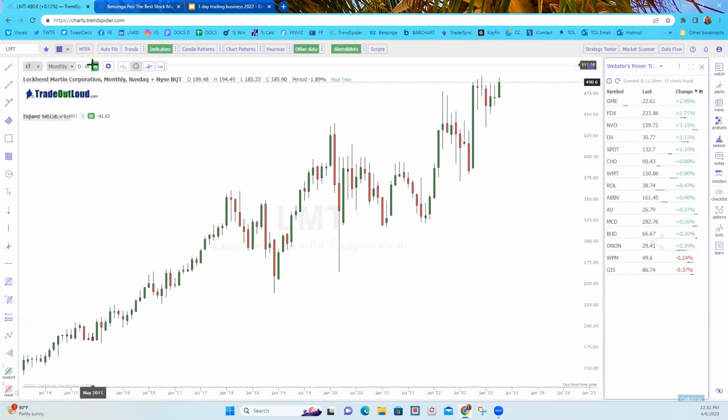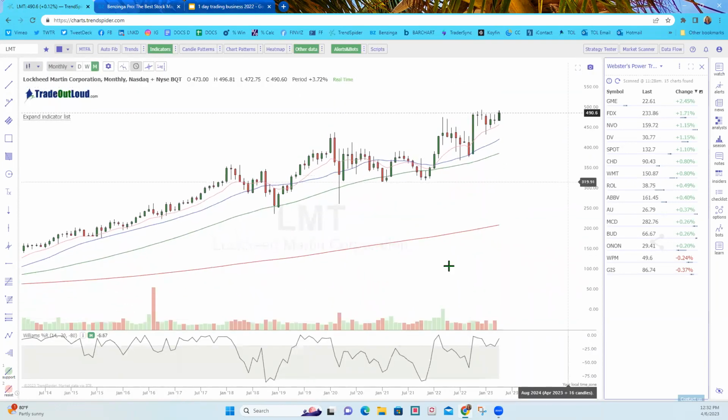$496.84. It's very, very bullish. And you're probably asking, okay, so where's it going to go? Okay, so let's quickly determine which way it's going to go.